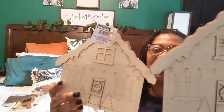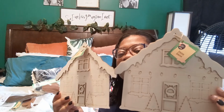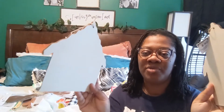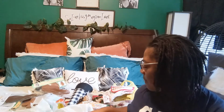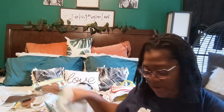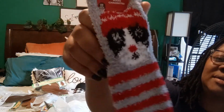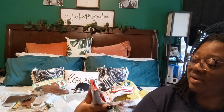Then finally came up on these little houses. I want to create my own gingerbread house. I might do it this Sunday. I'm not sure, but I got two, one for the front, one for the back, and then I will use something to make the sides and build the roof or whatever. And another pair of socks. These are so cute. I don't know if it's a cat or a dog. You can't really tell. But they're so soft, y'all. Oh my God.